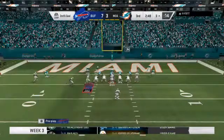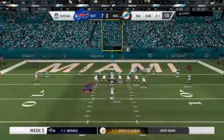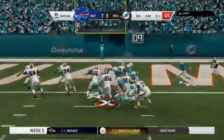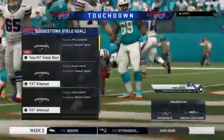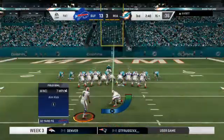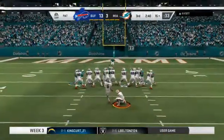Blitz! They'll try to run this one in, and he'll get in. Touchdown, Buffalo. That's it, baby. Chris Carson, his 2nd touchdown of the game, his 3rd on the year. And the Bills will add on to their lead.